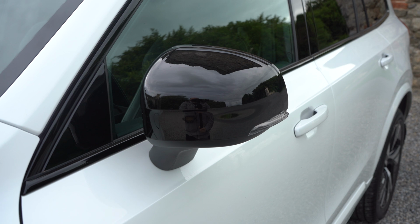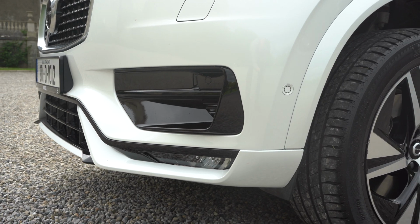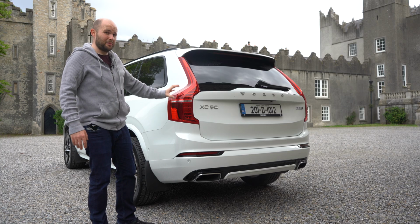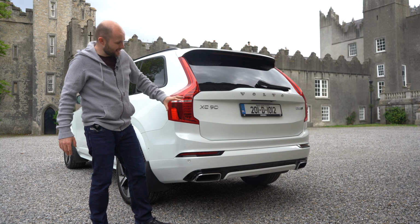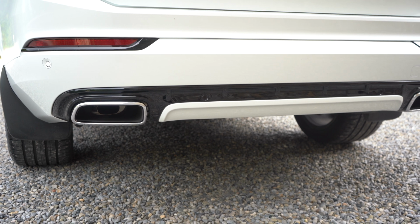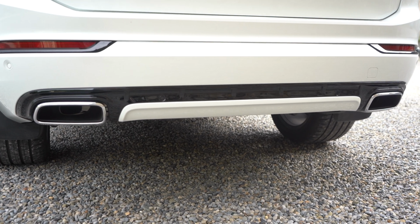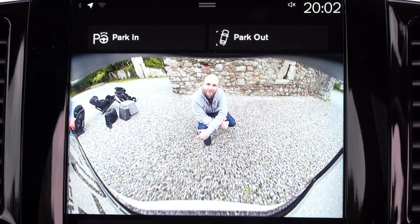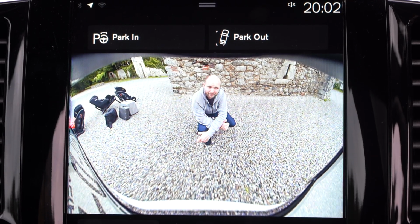And in the back, it's absolutely huge, as you've seen. All the different layouts of seats work incredibly well. These lights look great. They're kind of built into the car. They're LED, of course. The exhausts are real. There's actually a pipe in either one. There's no fakeness going on. And it's got one of the best reverse cameras I've ever seen in a car in my life.